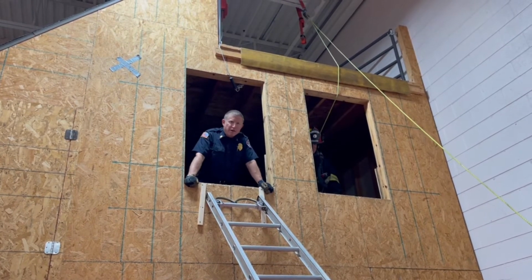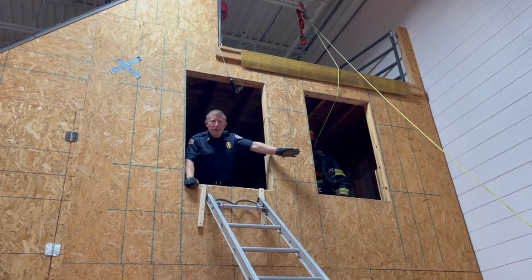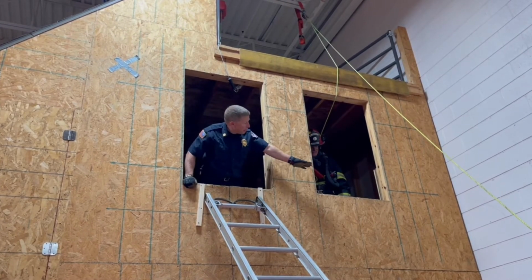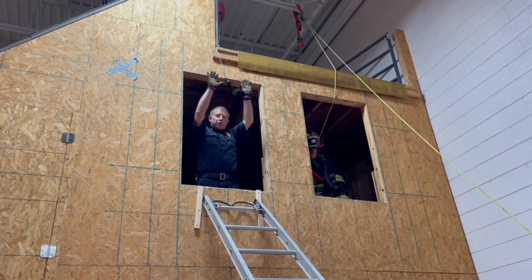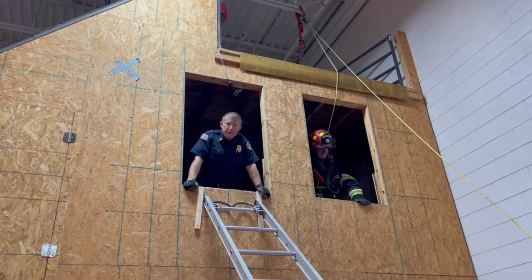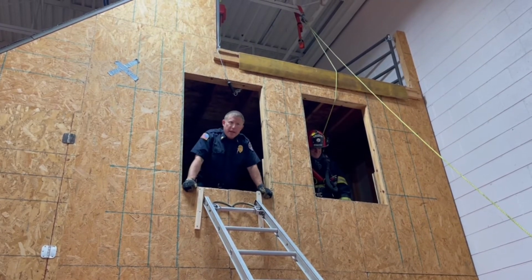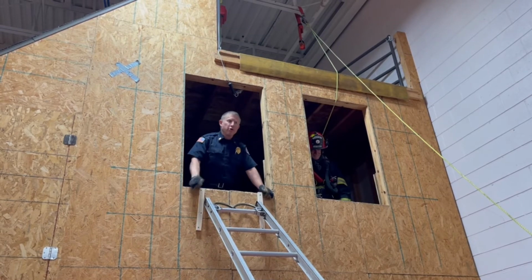In the event a ladder doesn't show up and you have to jump, you want to hang from that sill so you're as low as possible to the ground. Arms outstretched like this, and you want to kind of kick away from the side of the building so you don't hit a flower pot or another windowsill that would possibly make you go end over end.